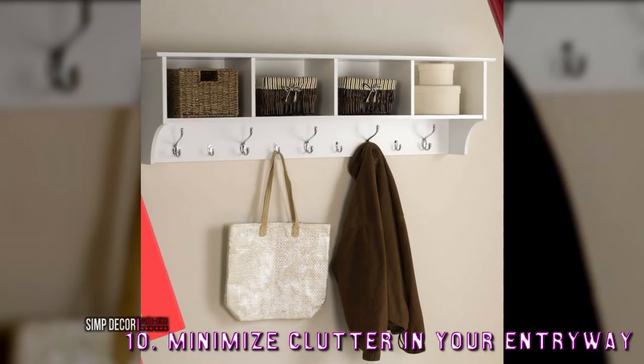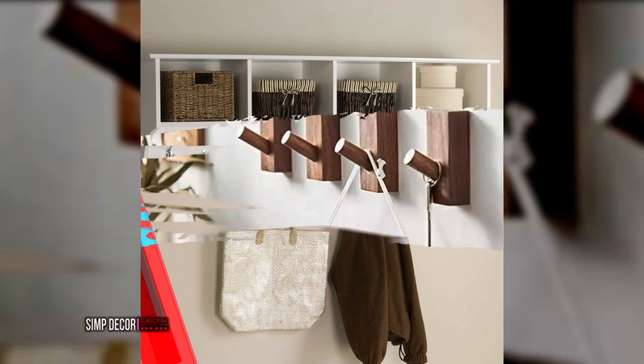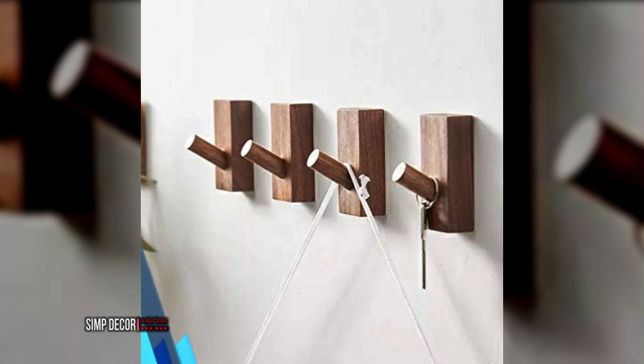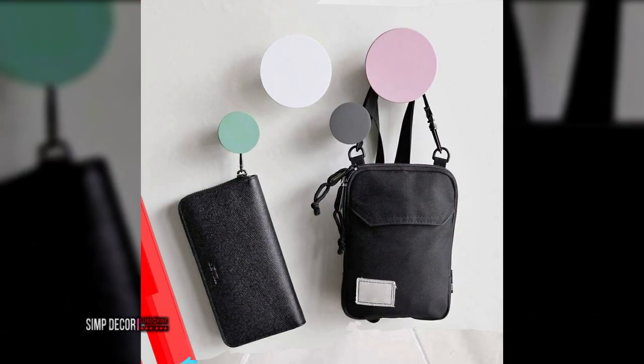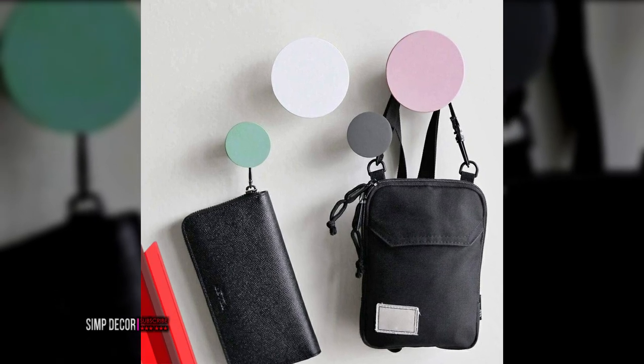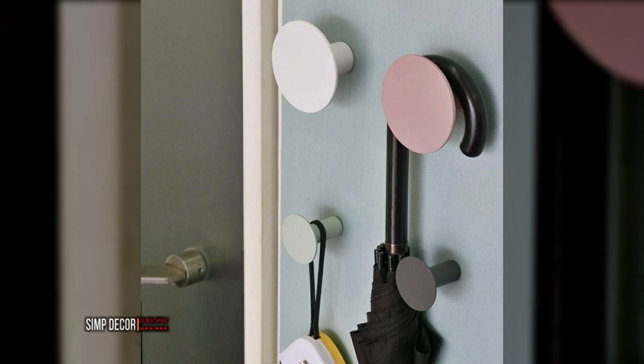10. Minimize clutter in your entryway. You don't need a lot of square footage to designate a drop zone for coats, shoes, keys, and mail. With a few hooks and a tiny coat rack, you can utilize wall space and get an easy small apartment organization. Buy an entryway shelf with hooks.